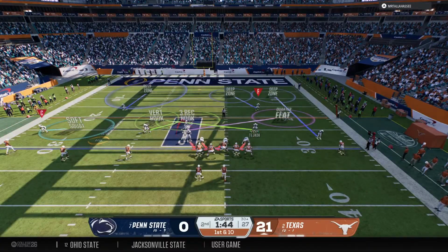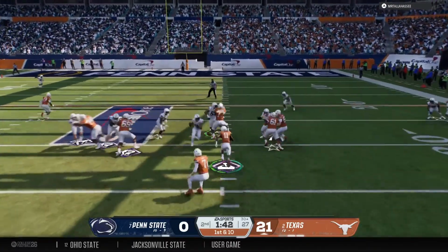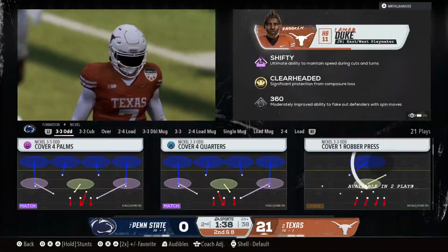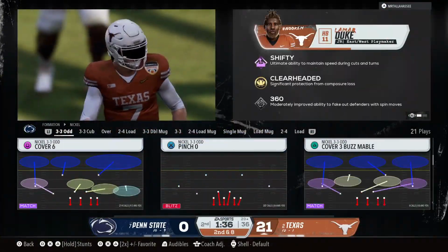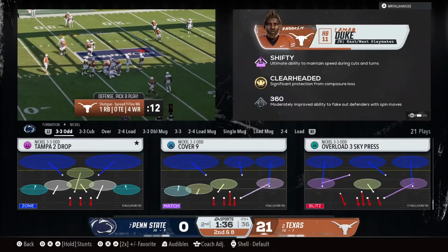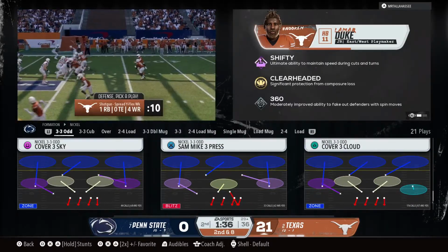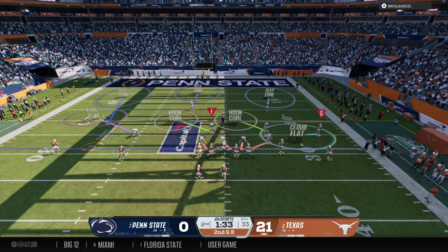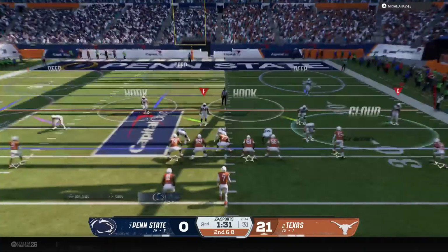Trying to find some room. It's Duke. That's a nice tackle there by the senior. That's just not a whole lot of options here for this quarterback on the RPO. The defense, give them credit. They did a nice job of sniffing it out. I wouldn't be surprised if the quarterback is second-guessing that decision of giving it to the back instead of pulling that and either running it himself or maybe making a nice throw.